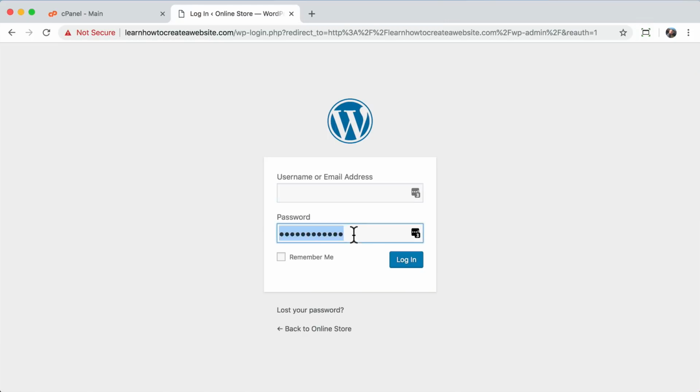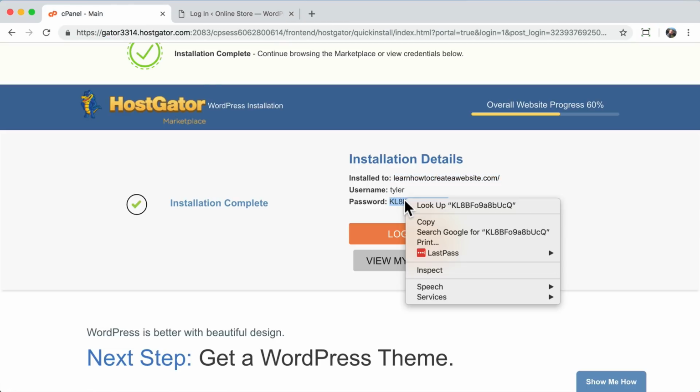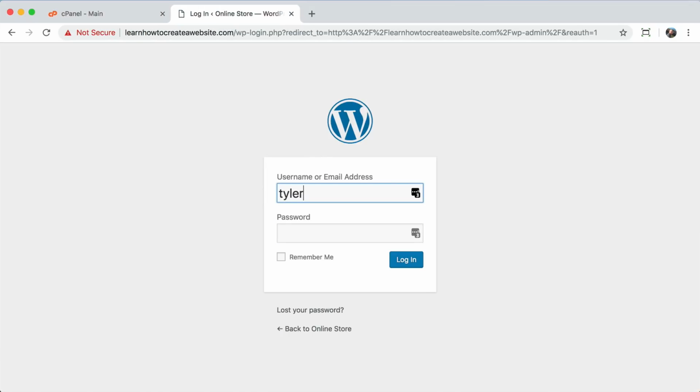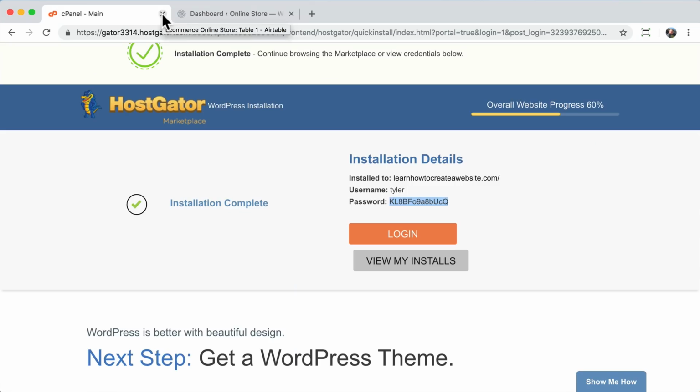I already put in a username and password, but that's not going to work because that's not the username and password anymore. We get our username and password from over here. I'm just going to copy the password because it's really funky, and my username is Tyler. So I'm just going to type in Tyler, paste that password, and press login. Once we do that, we can exit out of here.